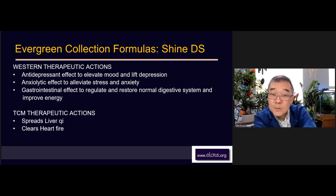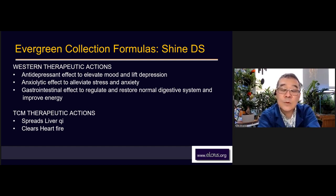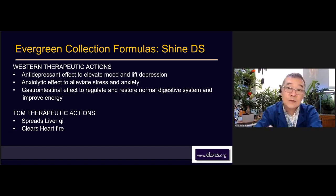And as you remember from TCM Theory 101, liver has a tendency to attack the stomach and spleen, attack the earth element. It's the most common way that the wood element goes when it's not happy. So TCM therapeutic action spreads liver qi and clears heart fire. So when we're finished with this formula, we'll take a break, but please stay with me, okay? Just a few more minutes.